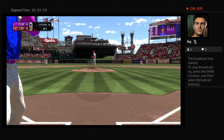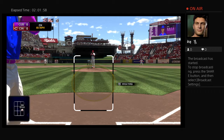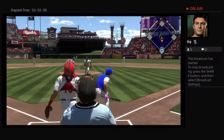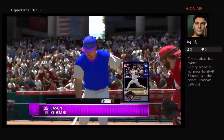Now the pitch. Strike two. I guess he's really trying to measure that fastball in his first at-bat, but you really never want to put yourself in 0-2 count if you could do anything about it. Pitch is popped up, and he'll put this away for the second out.